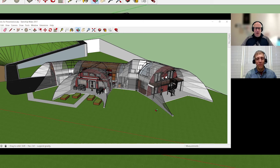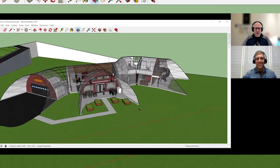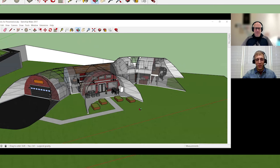So tell us, why do people want to bury their houses? I know people sometimes bury their money, dogs bury bones, but why would you bury a house? Why not just build above ground like everybody else?